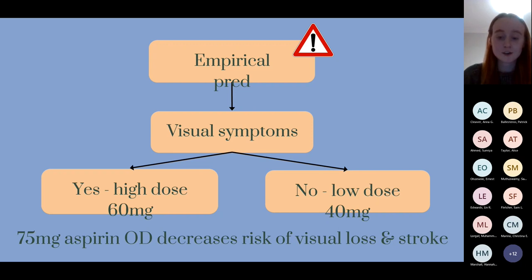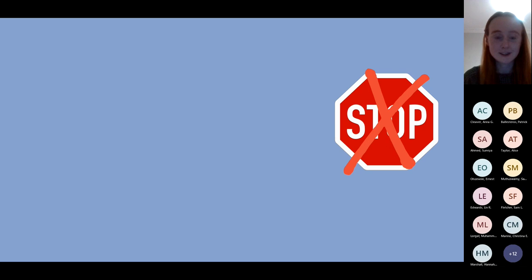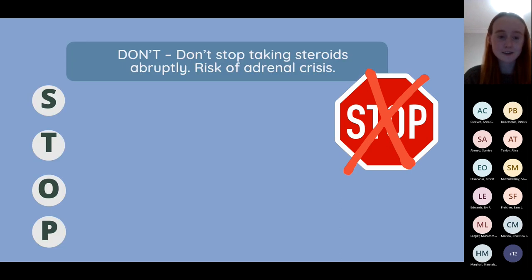So yeah, that's all well and good, but what else? What other advice do we need to give to the patient regarding being on long-term high-dose steroids? And if there are any Zero's Final fans out there, this picture will make sense. Yeah, don't stop your steroids suddenly. So for steroid advice, I remember the DON'T STOP mnemonic. The D stands for don't stop taking your steroids because there's obviously that risk of adrenal crisis. And is there anything else that people can think of, steroid advice or anything else you might prescribe?